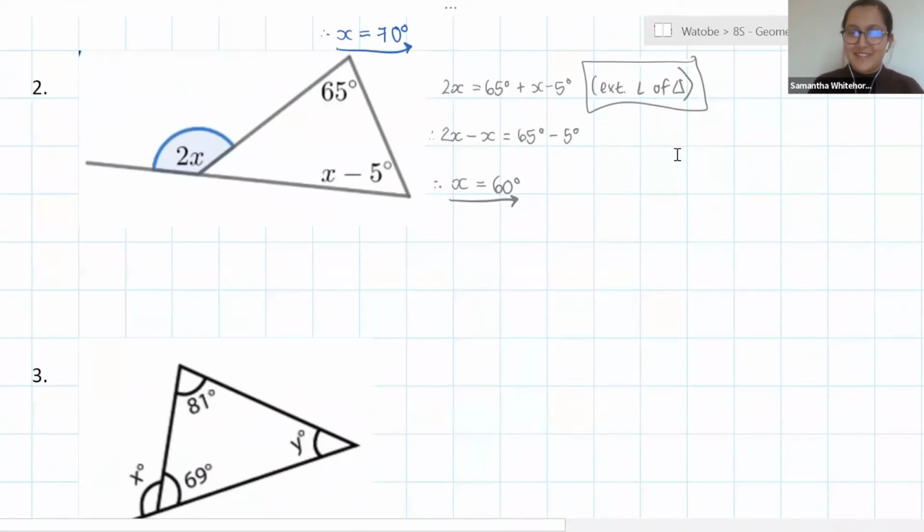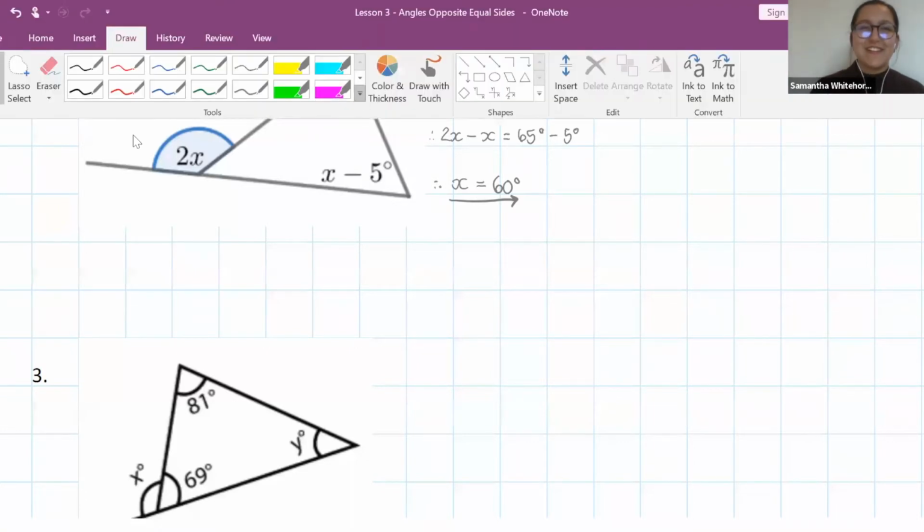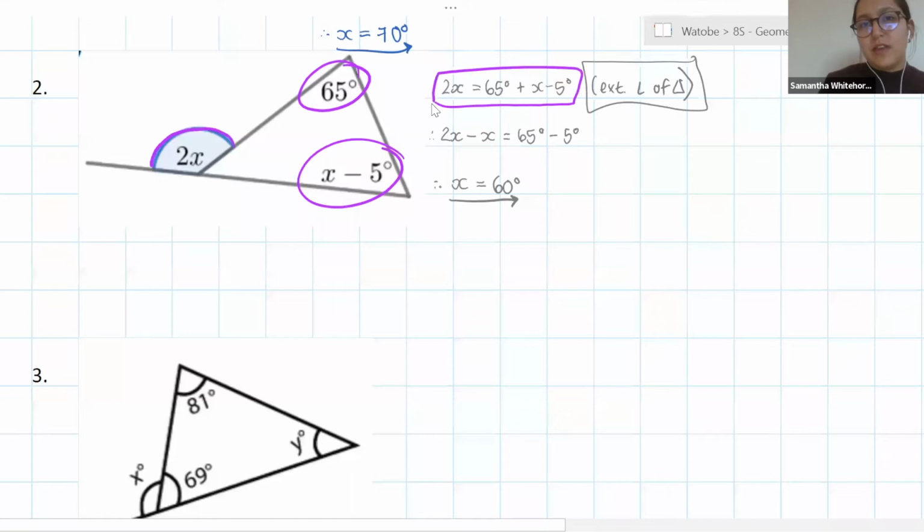Ma'am, how can the exterior angle plus the angles in the inside equal 180? But I haven't said they're equal to 180. I said that they're equal to each other. Oh, so they're all the same. Yes, so this angle of 2x is equal to 65 plus x minus 5, which is what I've written down there. Oh, okay. So they're not equal to 180, they're just equal to each other when I add the two opposite ones together. Yes, ma'am. Cool.